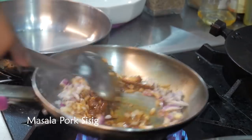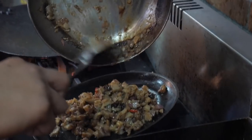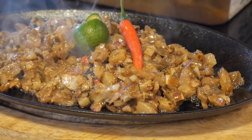Pork masala sisig is a typical Filipino dish made in the traditional way. We in fact boil that in pineapple juice and we add spices during the boil process and in the end. So you get garam masala taste, gives you the depth, gives you the hotness, and you get the sweetness of the pineapple juice.